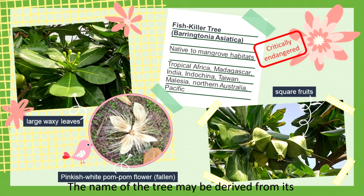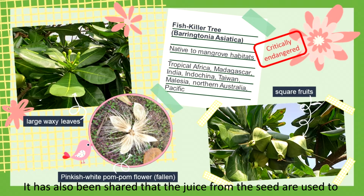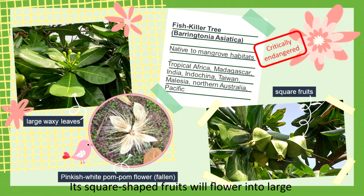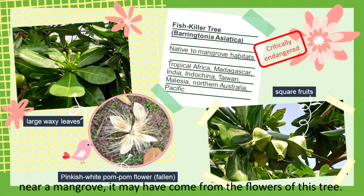The name of the tree may be derived from its saponin-concentrated seed, a toxin which can be used to stun fishes. It has also been shared that the juice from the seed is used to seal paper umbrellas and to kill lice and other external parasites. Its square-shaped fruits will flower into large pinkish-white pom-pom flowers at night. If you ever come across a heavy sweet fragrance after sunset near a mangrove, it may have come from the flowers of this tree.